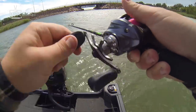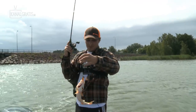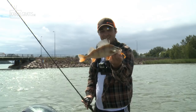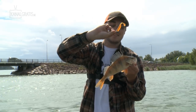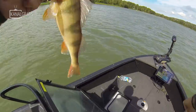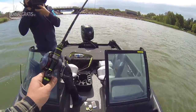This is so much fun. You get a pretty decent fight. Oh, look at this one. That's a really nice fish on the footy head. There we go. So that's how a perch should look, folks. On the 20 gram jig heads, it stands like this on the bottom. Worked wonders, baby. Whoa! There she goes with the rest of her gang, and now we're off to the next one.